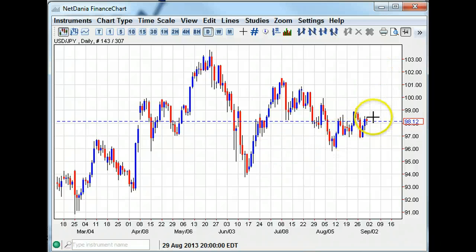But for now, it's not clear because we have higher lows and lower highs, and we're coming to this point of resolution. Technically, we're at a point of a Mexican standoff between the bulls and the bears, and we need to see which side breaks out significantly to give us a little bit of confidence as to which direction the currency pair is going to go.